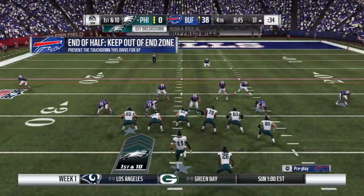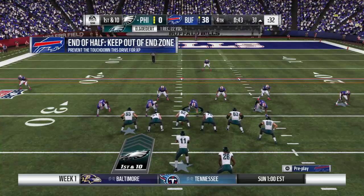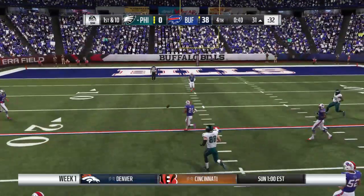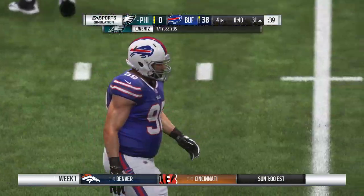A good pickup, 22. Now, how did I switch the camera view? I don't know how I did that, but I didn't mean to. First down, Wentz toward the center of the field, but it's incomplete.